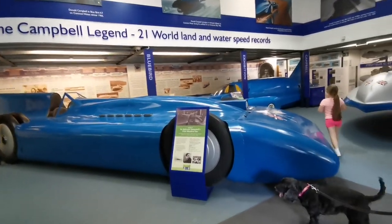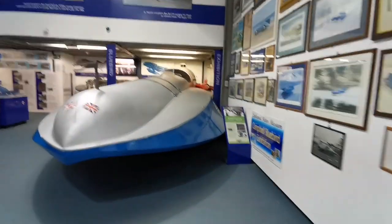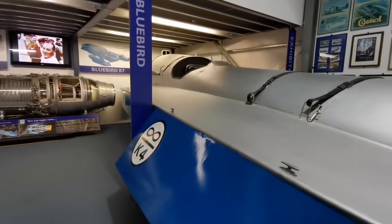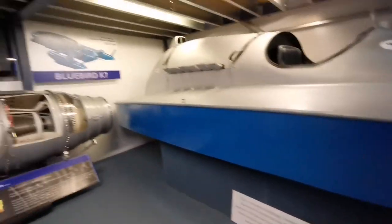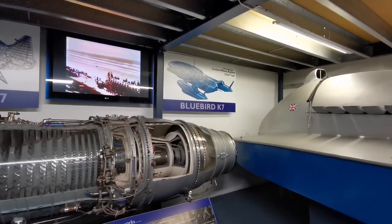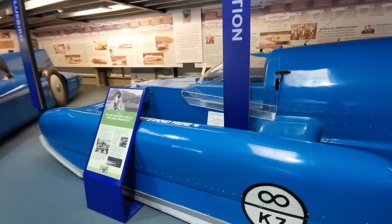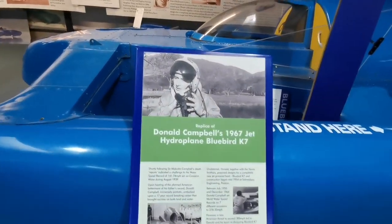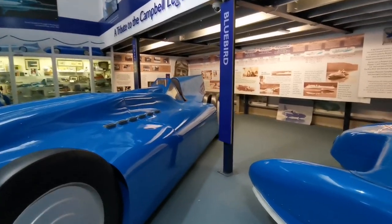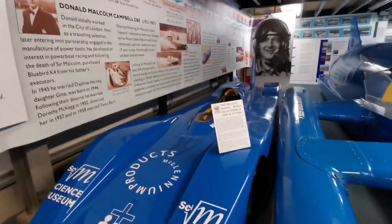There you go, Lily. Look at that. It's huge, isn't it? Has to be. Land speed record cars. Right, five records. 1935 Bluebird. Cars. Huge. Electric British record holder.